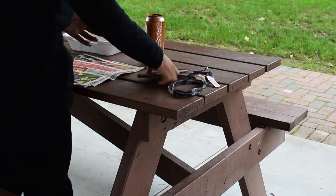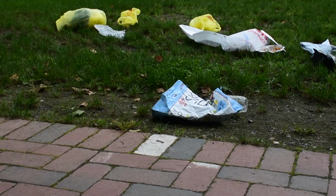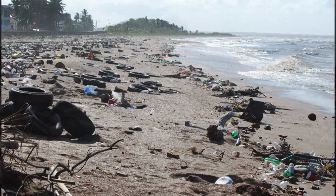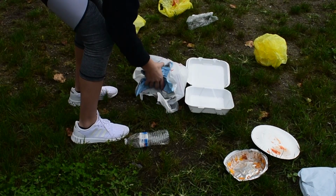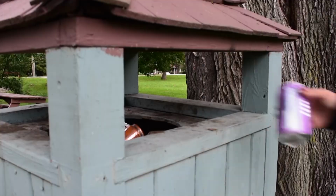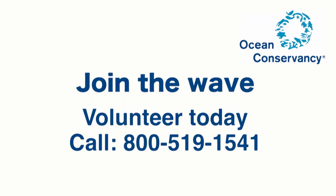Percent of plastic isn't recycled. It takes 500 years for the average size plastic bottle to fully decompose. 9 billion tons of litter is dumped into the world's ocean each year. Change starts with you. Pick up after yourself.